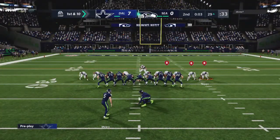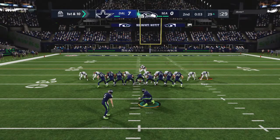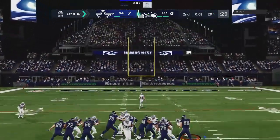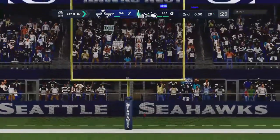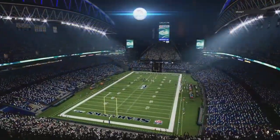So 3 seconds here remain in the half. On is the field goal unit to see about getting 3 points. From the left hash, this from 46. And this is right down the middle as he puts it through. And that will do it for this first half.